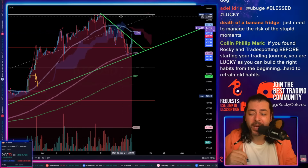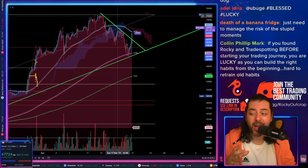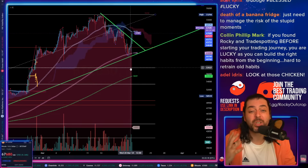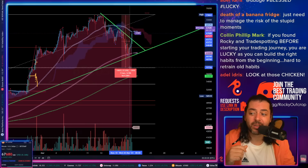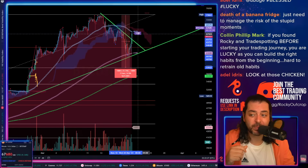Bitcoin recently had a pullback. It was nearly 20%. If it had pulled back further, then it would have gone down to 58,000, which would have been a 21% pullback from the highs down to the 382 Fibonacci retracement point.